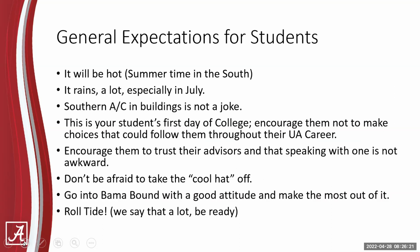And then lastly, but not leastly, I just want some general expectations for your students as you're talking to them about Bama Bound, and just a general understanding of what the University of Alabama and the state of Alabama is like. So 1, it will be hot. It's the summertime in the South, it will be a hot time, anywhere between 80 to 100 plus degrees outside, with anywhere between 50 to 75% humidity. Some days you walk outside and you're just like, well, I've got to take another shower now after about 2 minutes of being outside. So just understand that it will be hot.